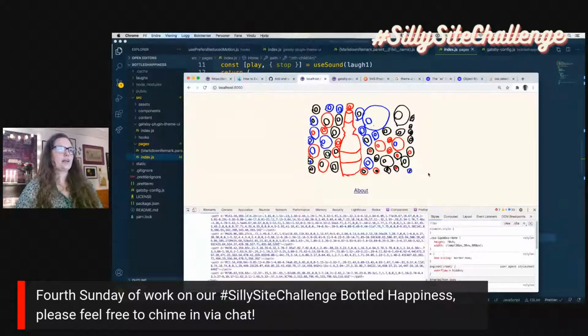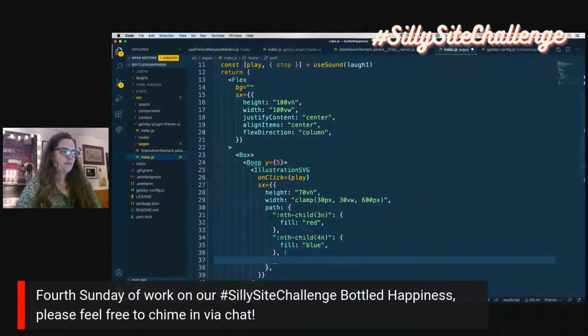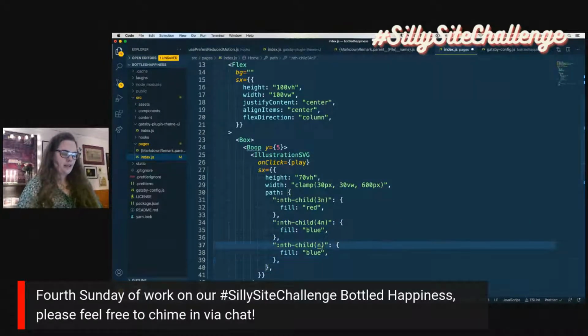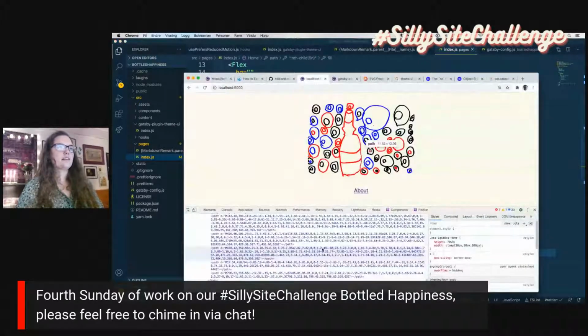Cool. Now we're getting somewhere, because now I'm thinking I'll animate the ones with different colors. I'll animate them a little bit differently, so everything goes a little bit jelly-like, maybe. I think that's going to be good enough for the site. And then we could do maybe like 5 and could be pink. Yeah, now we're going somewhere.